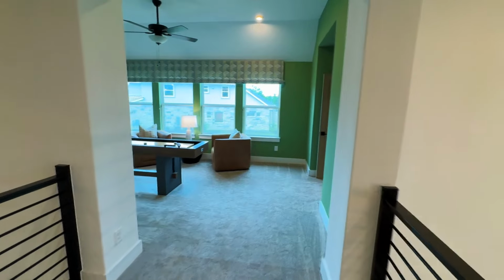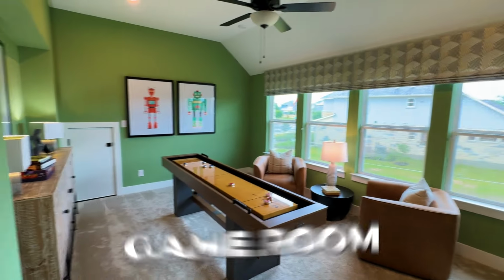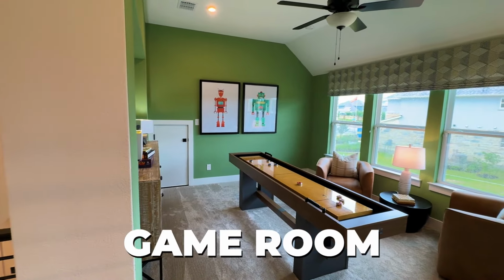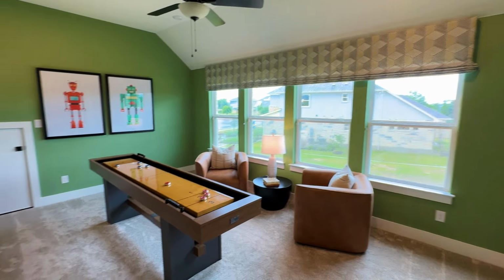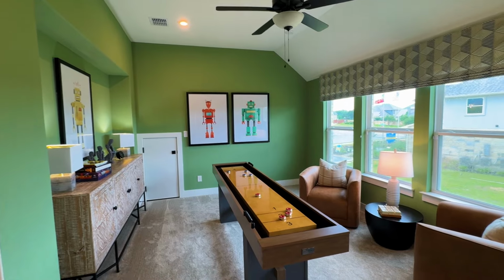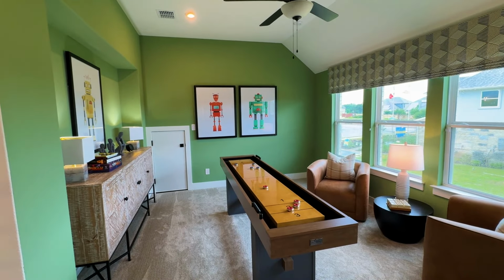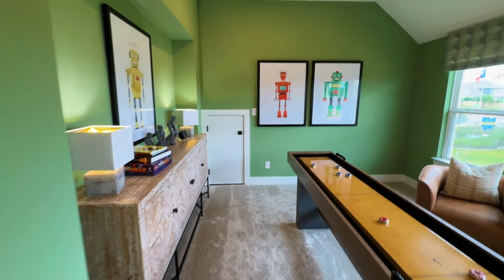And then, let's see this. Oh, cool, nice game room here. This is a nice size game room, 4 windows, letting a ton of light in here, but you could put a pool table, air hockey, poker table, video games for the kids, you name it. This could be anything here.